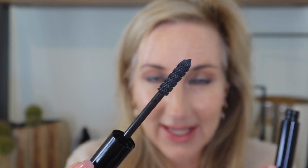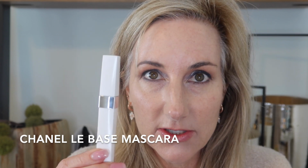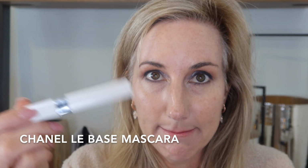Let's see if you can see that. It isn't going to show up super bright, but it's going to give a little bit of impact on the eyes. So I'm actually going to really play up the blue. I'm going to first coat my lashes with La Base from Chanel. I've been enjoying this combination for a bit of an impactful eye look. So I'm going to put that on, and then we'll play with the blue.